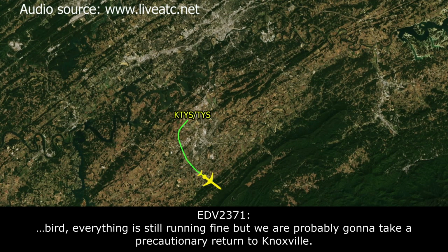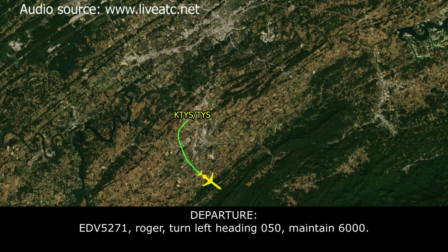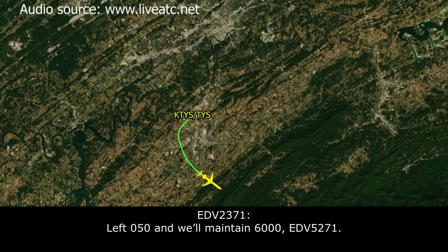Bunch of birds. Everything's still running fine, but we're probably going to take a precautionary return to Knoxville if we can. Endeavour 5271, roger, turn left heading 050, maintain 6,000. Left 050, and we'll maintain 6,000, Endeavour 5271.